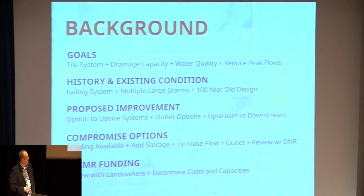Landowners also said, we don't want to pay for all of this. We think that there should be help to pay for it. So in the petition for improvement, it said storage was essential, and it had set a cap on how much landowners wanted to spend, which was about, in my mind, 10% of what we needed to actually do it and do it right.